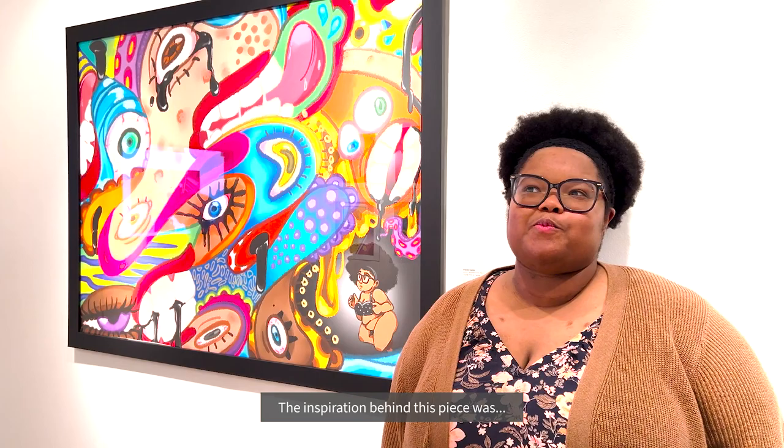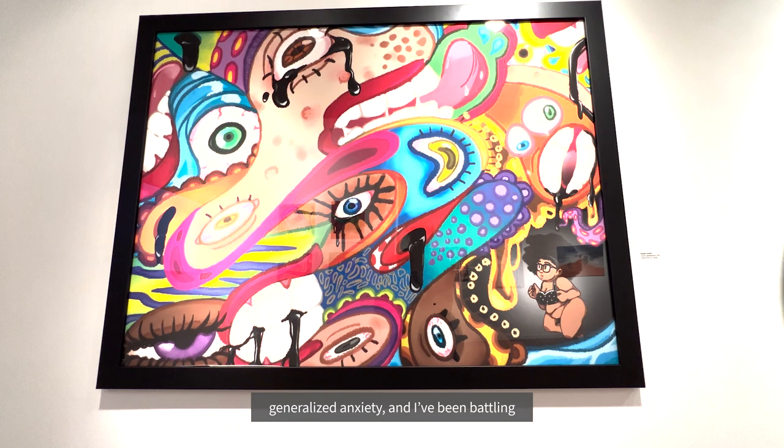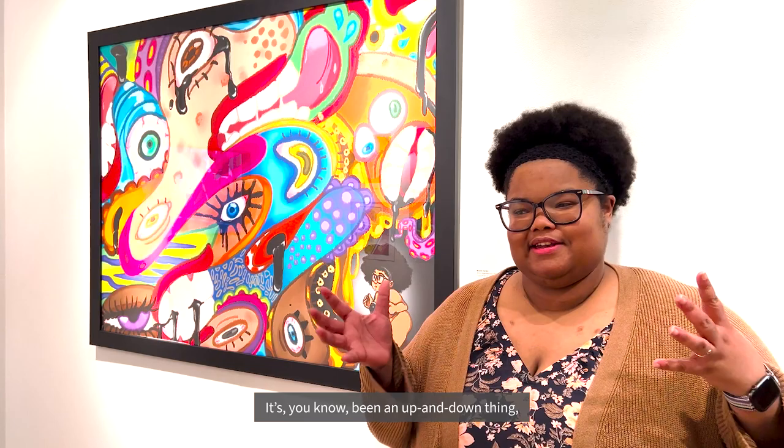I am an art education major. I'm 27 years old and I live in Cumming, Georgia. The inspiration behind this piece was anxiety. I am clinically diagnosed with generalized anxiety, and I've been battling with it since I was about 15 years old. It's been an up and down thing, but art has been a constant that has always helped me.